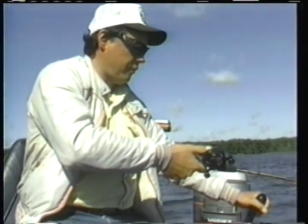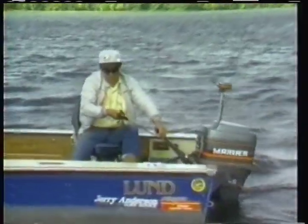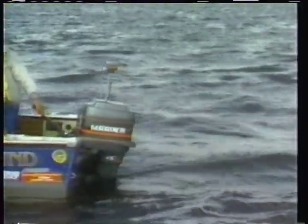Jerry's letting out the line until he feels the bottom. He wants that wire prong coming off the lead actually to touch bottom. That's the sensitive part, and he can feel it right back into the rod handle. Here he's bouncing it, lifting it and feeding it back, and you're just touching bottom, touching bottom, touching bottom. You always want to keep contact with the bottom.